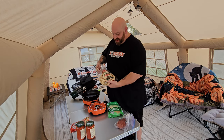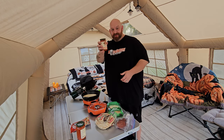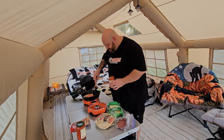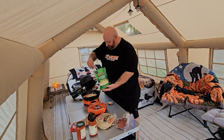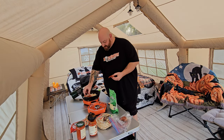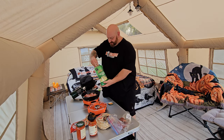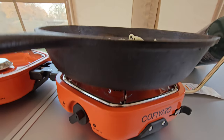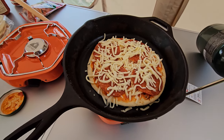Okay, so basically we're just taking one of these flatbreads here, stick it in the pan, a little bit of Rao's pizza sauce, smear it around on there, then we put a little bit of mozzarella cheese on there. Not too many, like maybe four. Four big pepperonis, all right. Pepperoni, pepperoni, pepperoni, pepperoni. All right, a little bit more cheese on top. Cover the pepperonis good. Here we go, we got a little flame down there, and then that pizza can just warm up. Probably take about 10 minutes, maybe not quite that long.